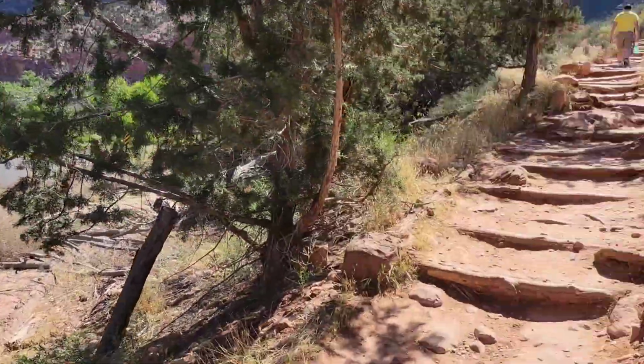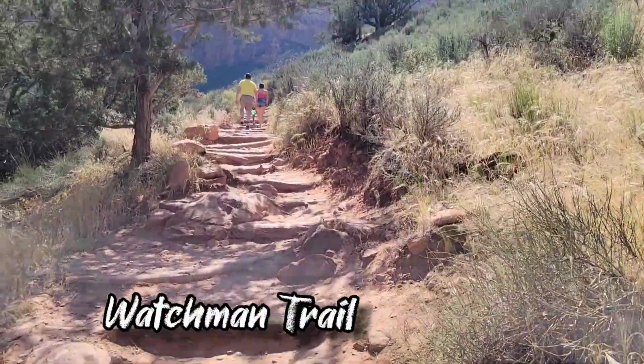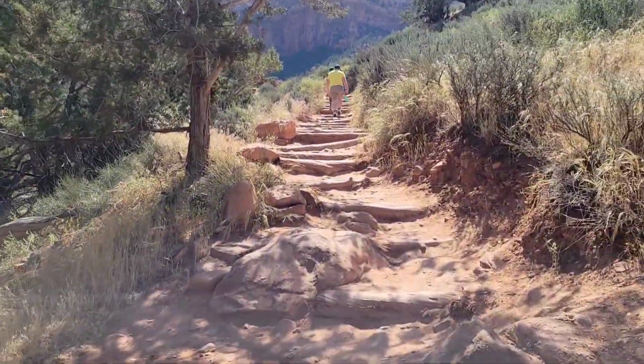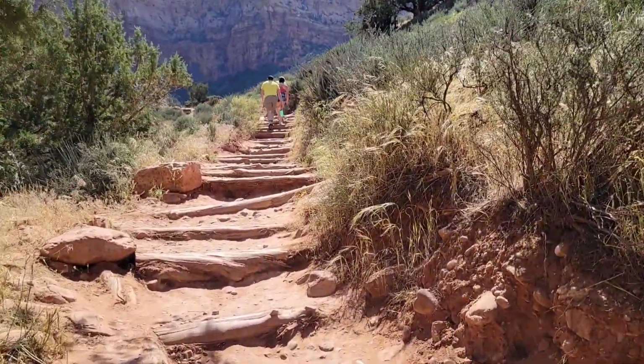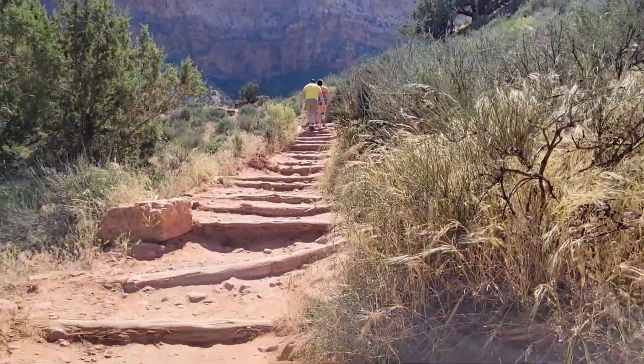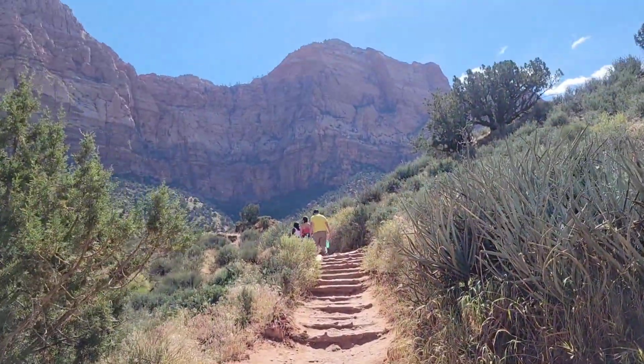All right, this is the Watchman Trail. And we're probably going to be in the sun most of the day. Go early. You're only going to get 1 or 2 hikes in before the sun is fully beaten down on you.